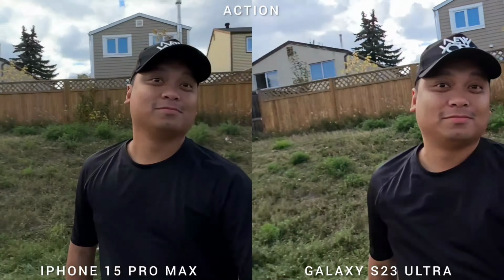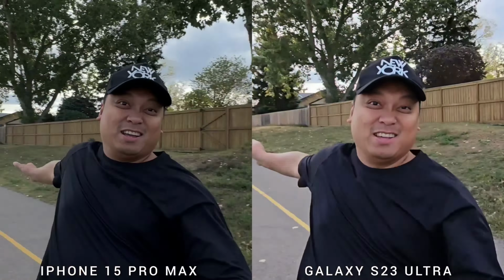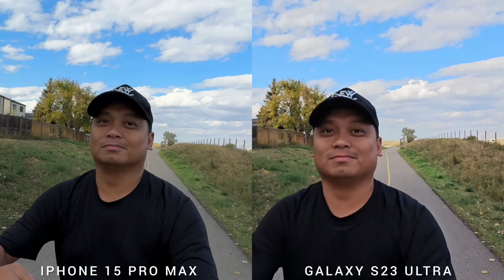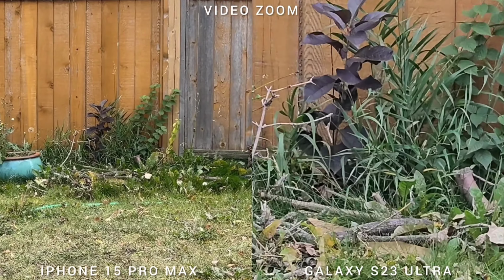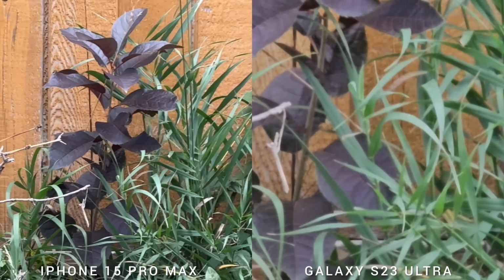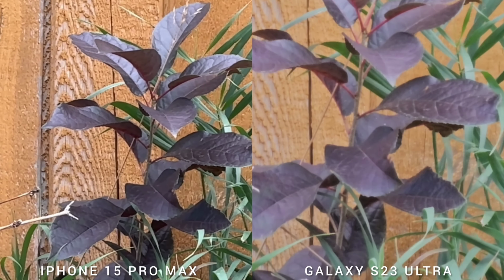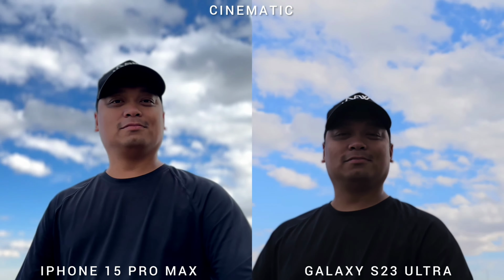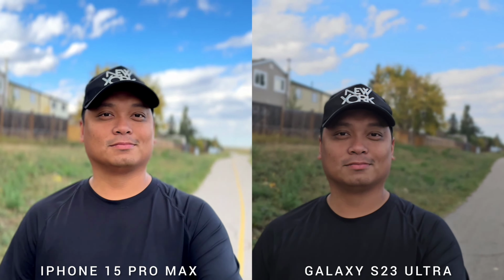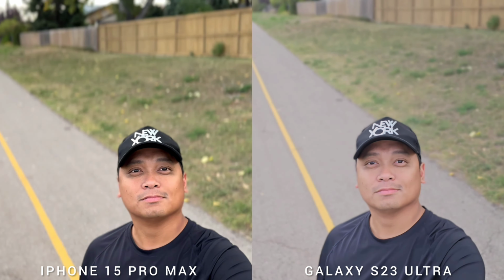This is the action mode on iPhone 15 Pro Max. It's in 2.8K, and super steady video on Samsung Galaxy S23 Ultra in Quad HD. This is the video zoom test. While Samsung Galaxy S23 is closer, iPhone 15 Pro Max is sharper. This is the cinematic video. Both phones can shoot 4K. I like the contrast and colors of iPhone 15 Pro Max, but the subject separation still goes to Samsung Galaxy S23 Ultra.